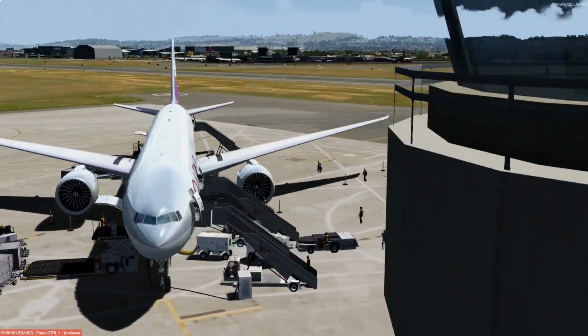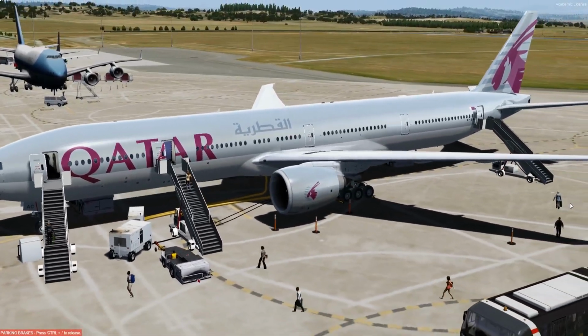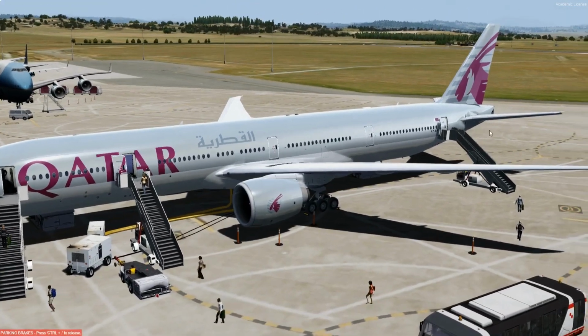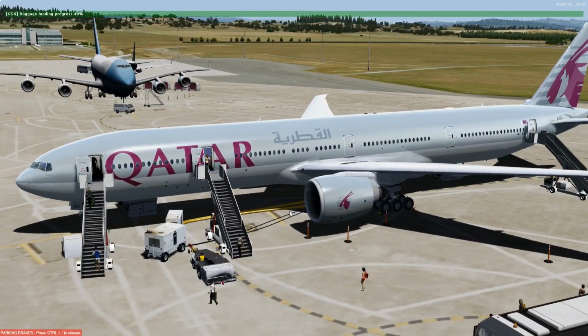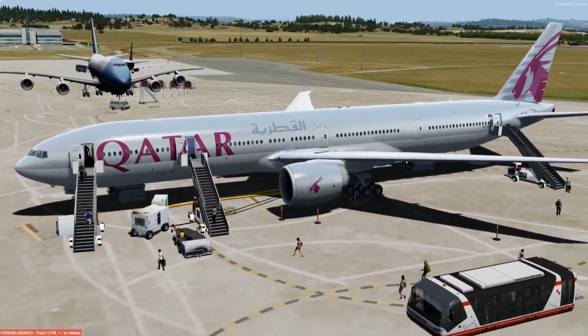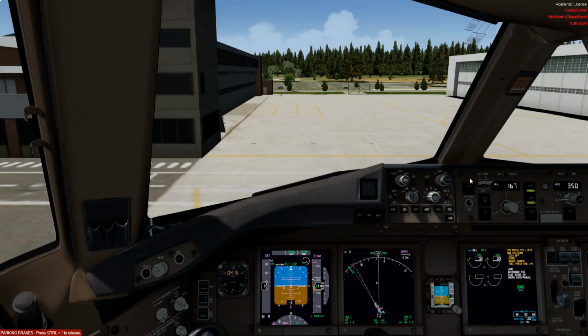Although I've never seen the back... what do you call that? The back door being used before. Maybe only once on the remote stands where Emirates used to have so many aircraft at Dubai that we had to go to a remote stand which is so far off the airport. So yeah.